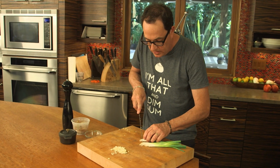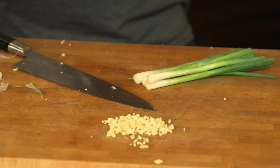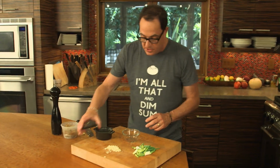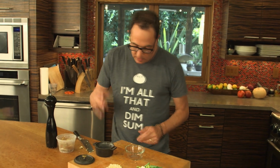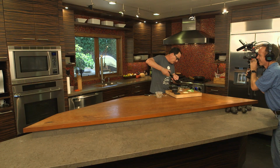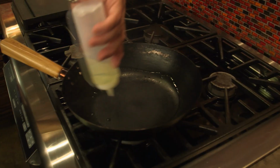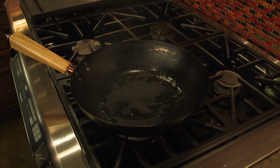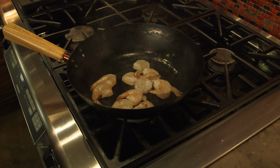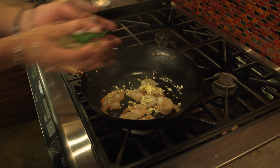Now you take some green onions, you cut the ends off, and take the remaining lengths and just cut them into like 1-inch pieces. Now you mix some kosher salt and fresh ground pepper in a little bowl. A little kosher salt and some fresh ground pepper. A lot, cover it. A little layer of oil. Then in goes shrimp. Then goes the ginger and garlic. And then goes the green onion.